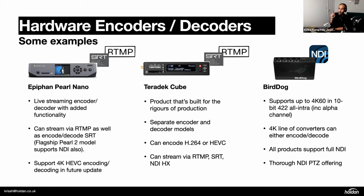That Bird Dog encoder that's on the slide there has 4 SDIs that you can see. That's because that unit, it's called the Bird Dog Quad, has 4 encoders or decoders built into that one unit. So you can encode or decode simultaneously 4 different 4K 60 video streams to 12G SDI, which is pretty incredible considering the size of it. I've got one on my table, so you'll be able to see that in a second.